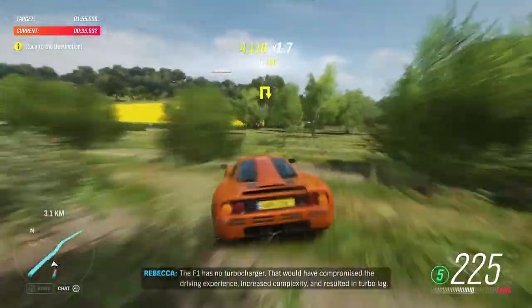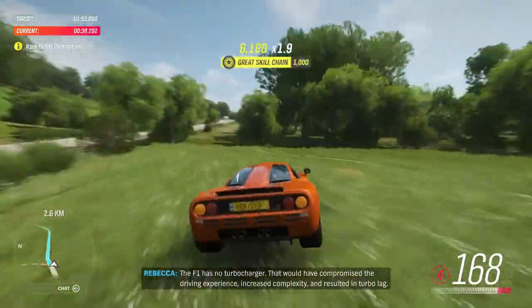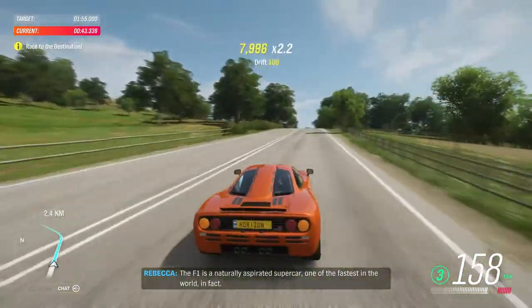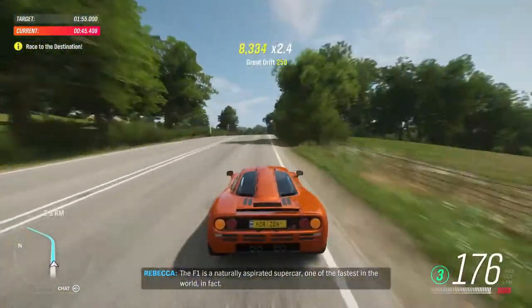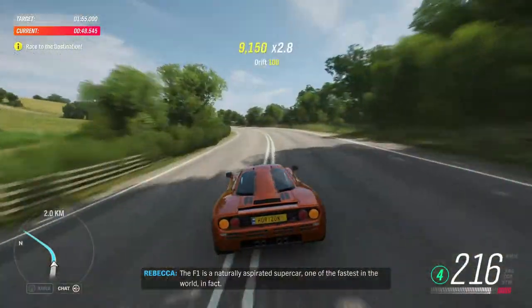The F1 has no turbocharger. That would have compromised the driving experience, increased complexity, and resulted in turbo lag. The F1 is a naturally aspirated supercar. One of the fastest in the world, in fact.